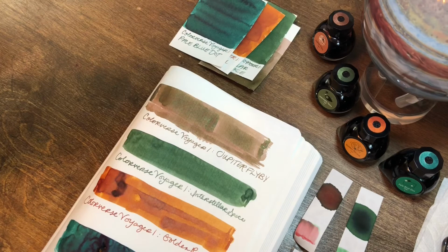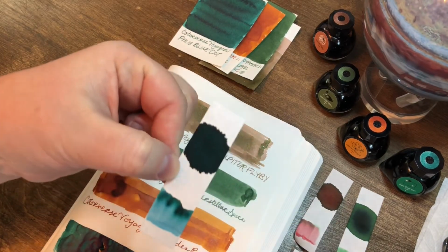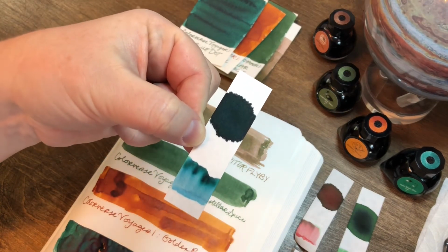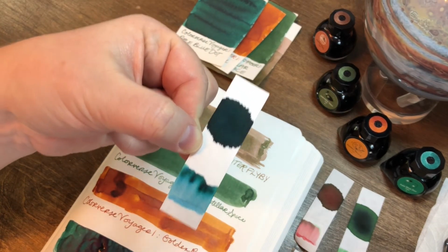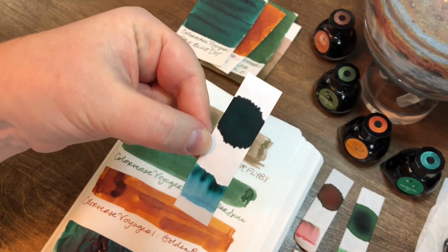And then lastly, and this one is still quite wet, so I expect this to develop a little bit more where I rested a Q-tip. But just that beautiful, beautiful pale blue dot. I love it. I love it so much.